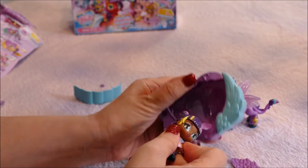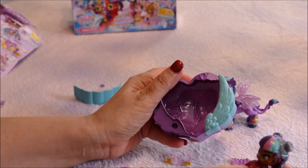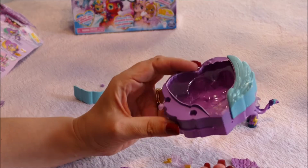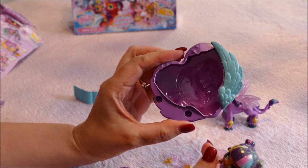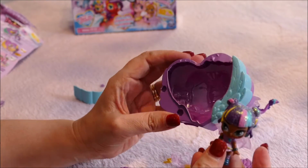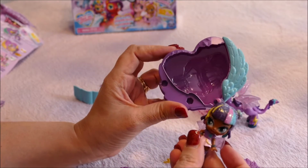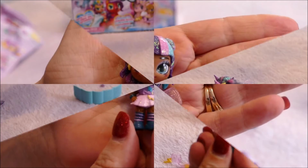Oh, she's got little wings that are bopping around on the back. Oh, that was part of the locket, not part of the doll. I thought I broke a part of my doll there. That is really, really sad that you can't reuse this in any sort of way. I'm sad about that because it's actually a very, very nice piece. Let's bring her up and have a look.